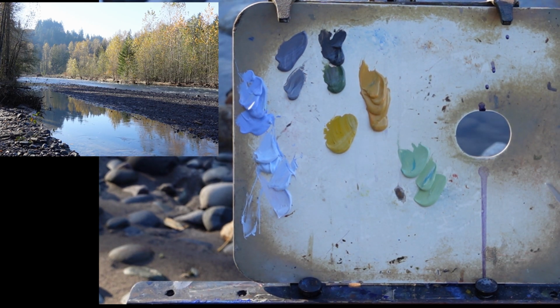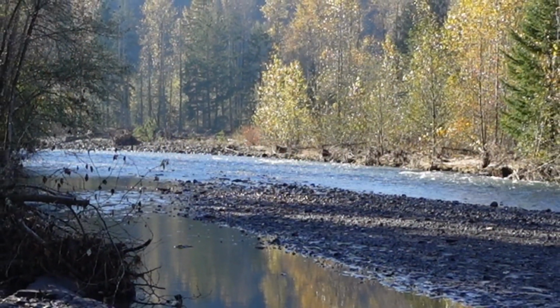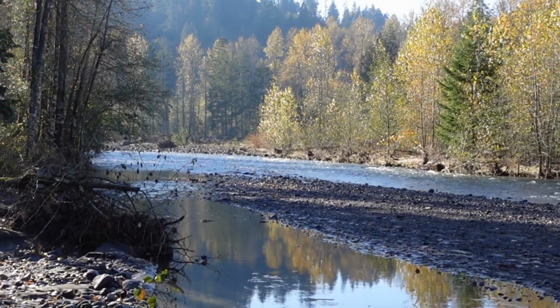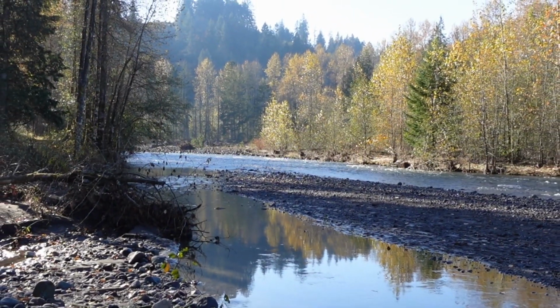And I need to mix up one more color, the white water, where the sun is hitting the rapids. It's a titanium white with cad yellow where it's closer to me, and it's titanium white with just a touch of alizarin crimson as it moves further away.